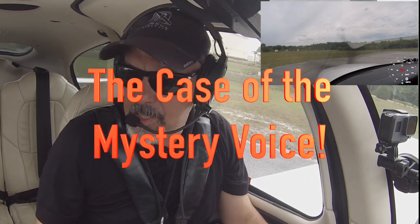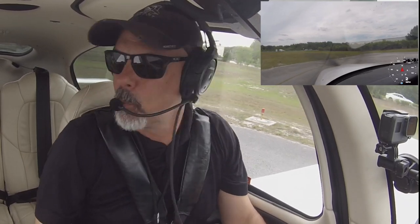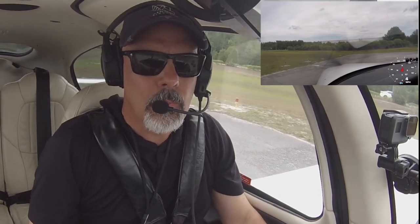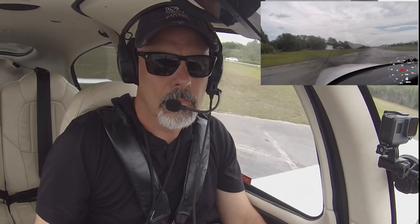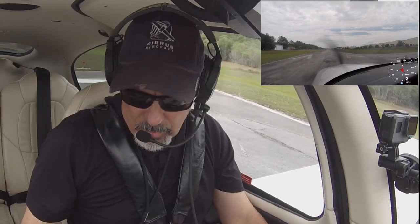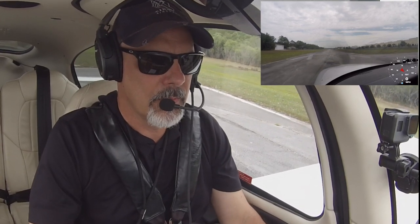Traffic, 383 Juliet Tango is taking the runway 14. Going to be an easterly departure, Tampa North traffic. Okay, departing Tampa North. We've got 3,500 feet here. Should be good enough for the Cirrus. So we're going to go ahead and do a modified short field takeoff.